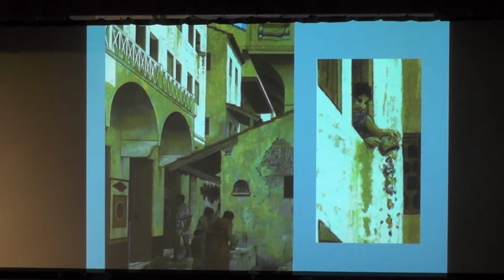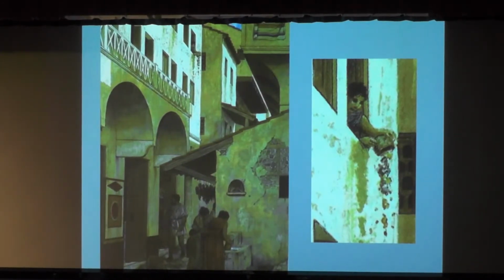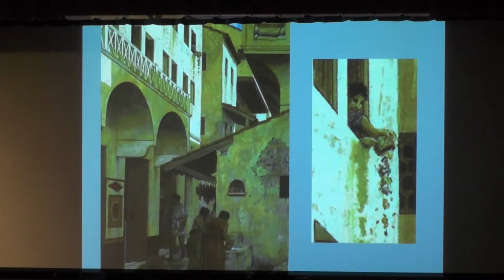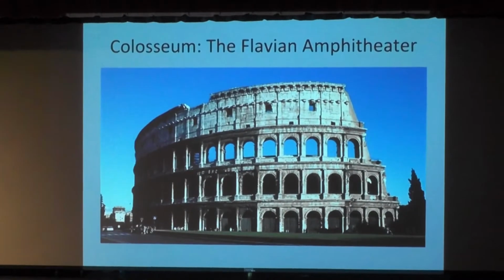Let's shift from sewers to something more pleasant, spectacles. The inhabitants of ancient Rome were able to attend some of the most amazing public entertainments of all time, and these spectacles demanded some truly spectacular buildings. I'm sure you're all familiar with the Colosseum, more correctly known as the Flavian Amphitheater.